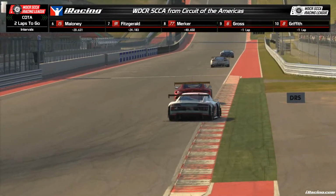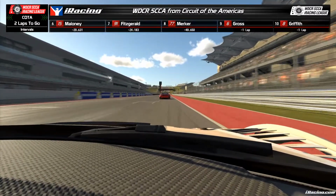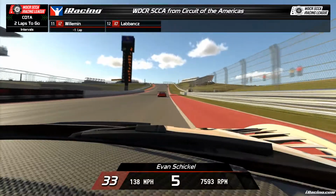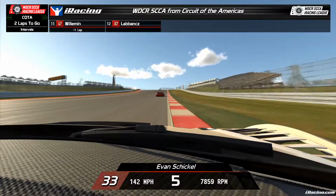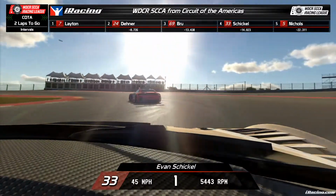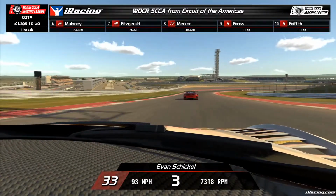Meanwhile, Evan Schickel is chasing down Francois Abreu and is closing in on him as they run up the front straight. 2 laps to go for everyone on the field. Schickel's trying to chase down Abreu, and Abreu has been doing a really good job just running his own pace. But now he's got to defend from this Audi of Schickel in behind.